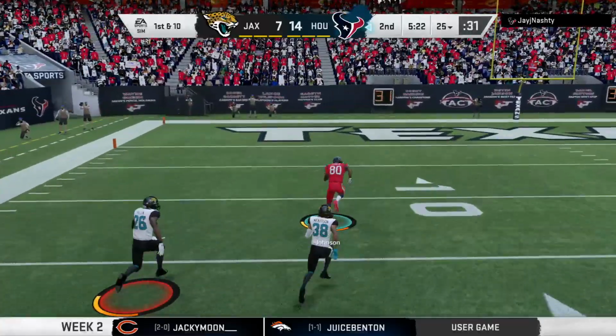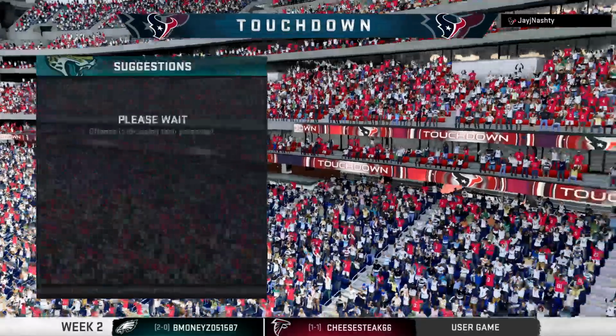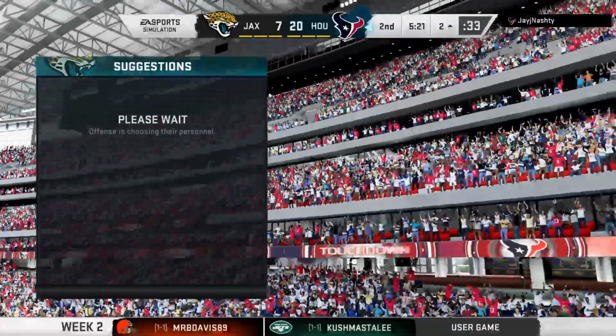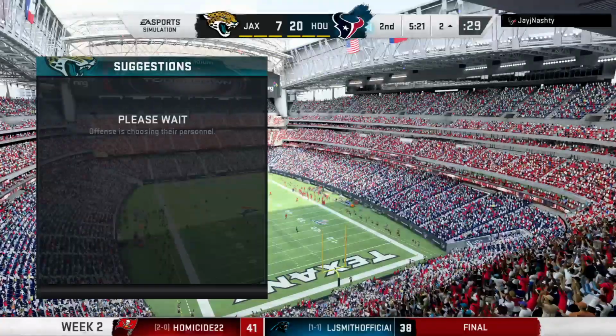That's caught at the 25. Touchdown, Houston. A big play there. His third touchdown now on the year. And the Texans are able to show off their quick strike ability.